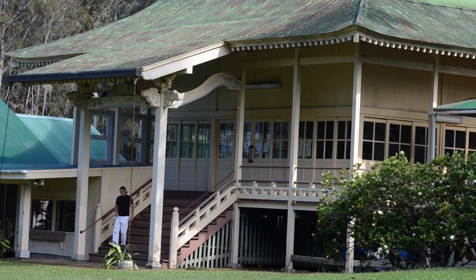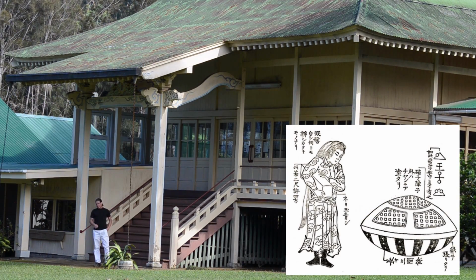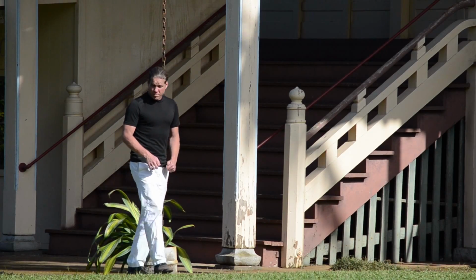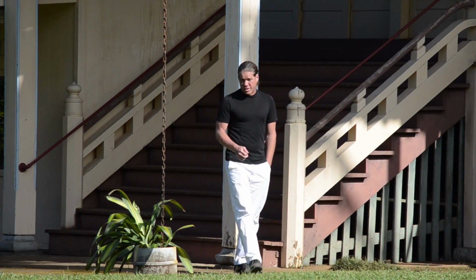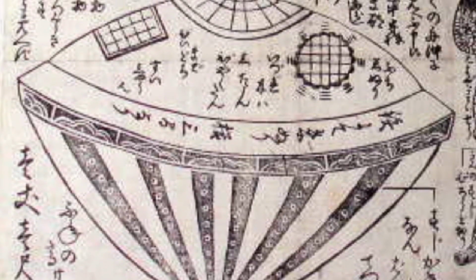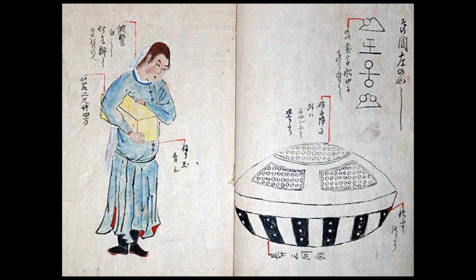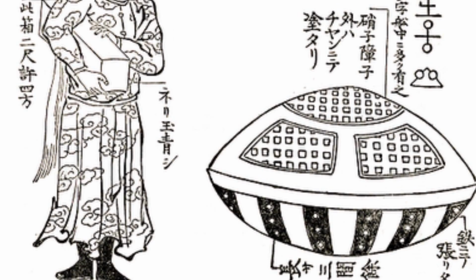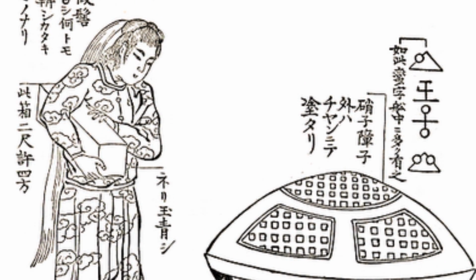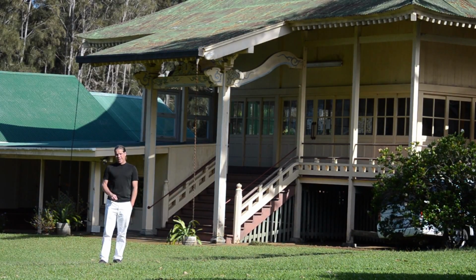Now let's jump to the winter of 1803 in Japan as fishermen find an unusual vessel on the beach. The fishermen described the craft as being constructed of highly exotic metal material, with retractable translucent windows where they observed a beautiful alien woman. The details of this alien craft are still seen today.